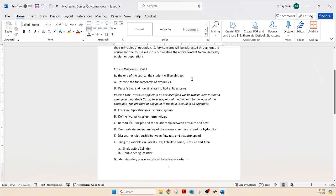So during that, by the end of the course, you're going to be able to talk about the fundamentals of hydraulics, like what's the difference between flow and pressure. Extremely important, what creates pressure. A lot of people think the pump creates the pressure. No, it doesn't. What creates pressure is resistance, and you're going to learn what that means and how to deal with that.